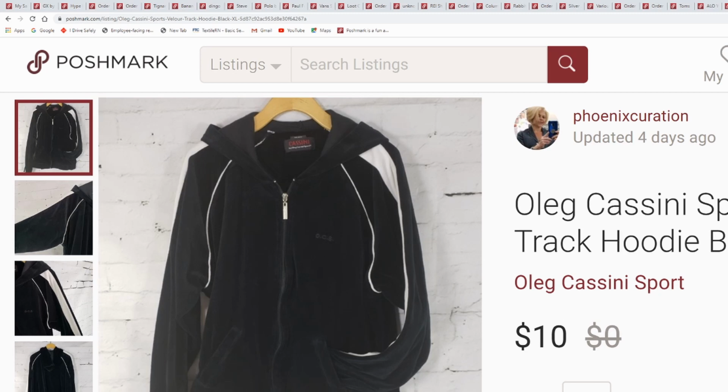Oleg Cassini Sports Velour Track Hoodie, black, extra large. Now, I bought this back when we had our first initial contact with Depop, which we have since left. I'm sure you've heard us talk about it if you're not new here. And I probably paid $3.99 for this, and it sold for $10. Oleg Cassini is a nice designer, but he's an older designer from the 80s, so the quality is good and the style is classic.